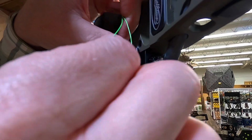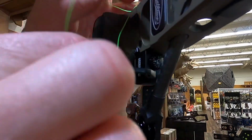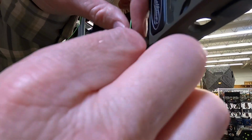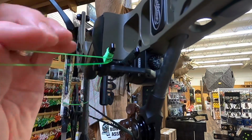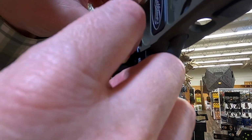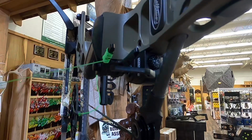So now I'm gonna go halfway in between, and I'm gonna go back with this serving and catch some of those gaps where I didn't get the serving there.